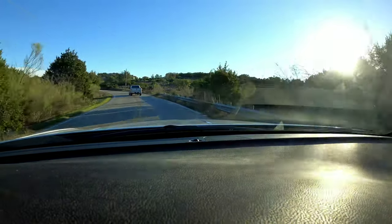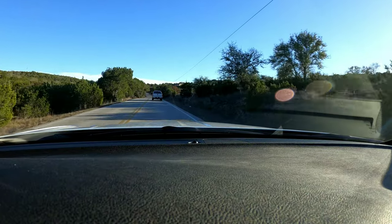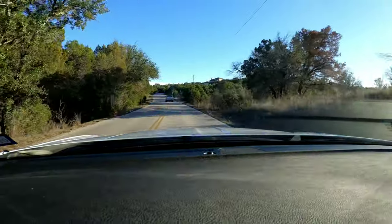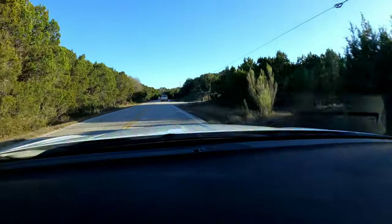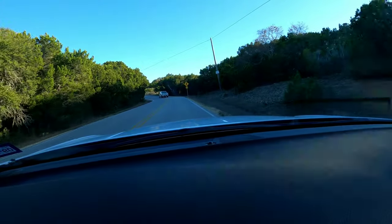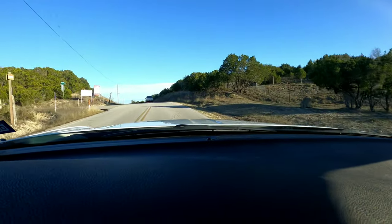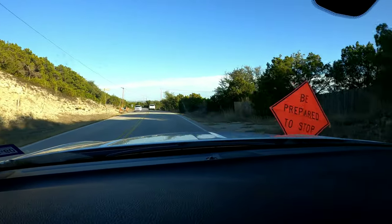You get a little bit of American muscle if you get the V8s. Honestly, if I was buying this car, I would not buy a base model or a V6. I would buy the RT, or is the SXT a V8? No, I think the SXT is still a V6, right? Again, I don't pay attention to anything that's not a V8, so I don't know what's what. There's some road work up here, I guess.